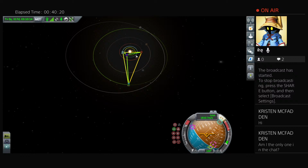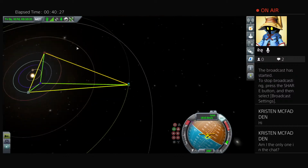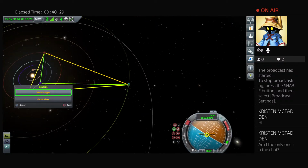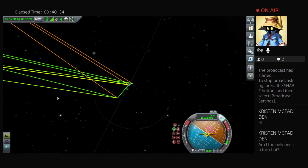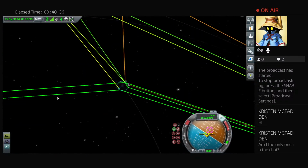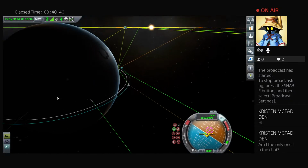Looks like Eve is our target for some reason. Let's unset that and try to get a beat on Kerbin. There we go, let's set that as our target. And that prograde mark is almost in line with our target mark. Almost got this nailed down perfectly.